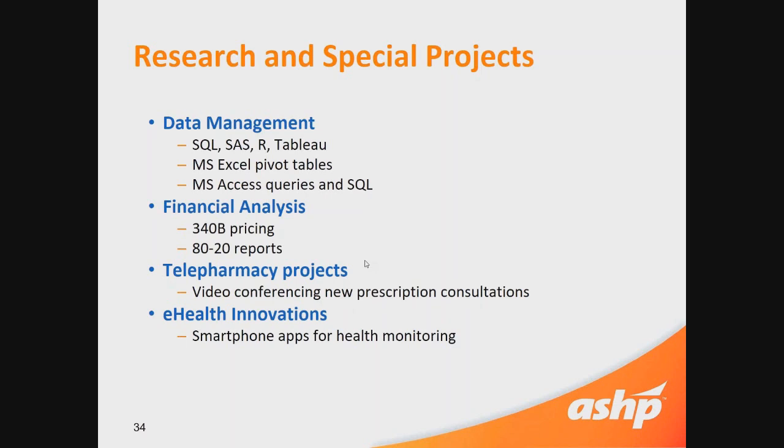and how that plays out, and if that matches what they intend or not. And then as well, 80-20 reports, where a lot of times 80% of the problem is really only because of 20% of the content. And a lot of times financial analyst reports will create these 80-20 reports that you can look at and manage and trend over time. Other projects that you can look at would be telepharmacy. That's a fairly new field as well.